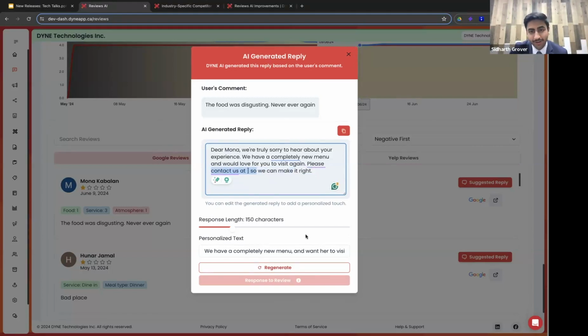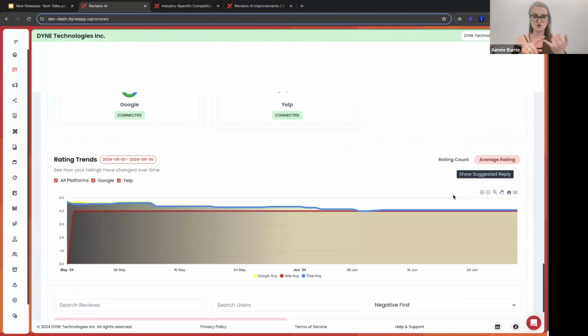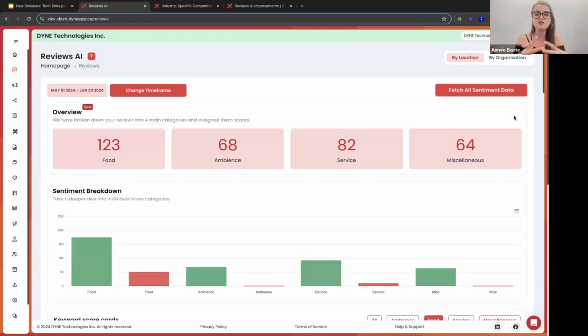And what's so great is that you can either copy and actually go to your listing on Yelp or TripAdvisor, but because you're actually connected with Google My Business, we offer you the ability to reply to the reviews right from here. So it makes it a one-stop shop that has the correct spelling, the correct grammar, and really creates that professionalism from an external standpoint.